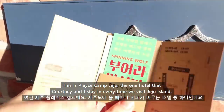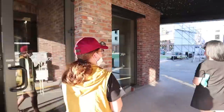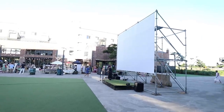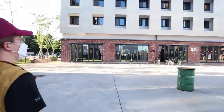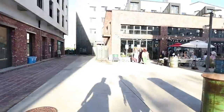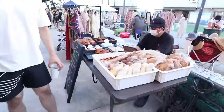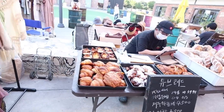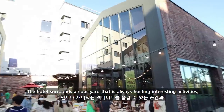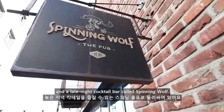This is Place Camp Jeju, the one hotel that Courtney and I stay in every time we visit Jeju Island. The hotel surrounds a courtyard that is always hosting interesting activities, one of the best coffee shops on Jeju Island, and a late night cocktail bar called Spinning Wolf.